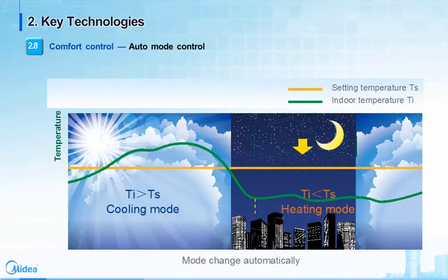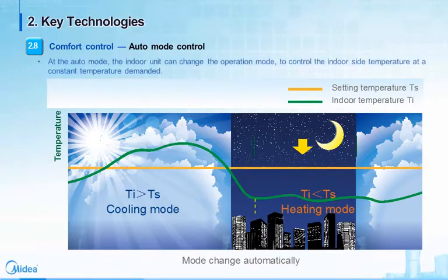With the indoor unit's auto mode, heating or cooling is automatically selected based on the difference between the room temperature and the temperature setting. If the room temperature is higher than the setting, the indoor units provide cooling. If the room temperature is lower than the setting, the indoor units provide heating.